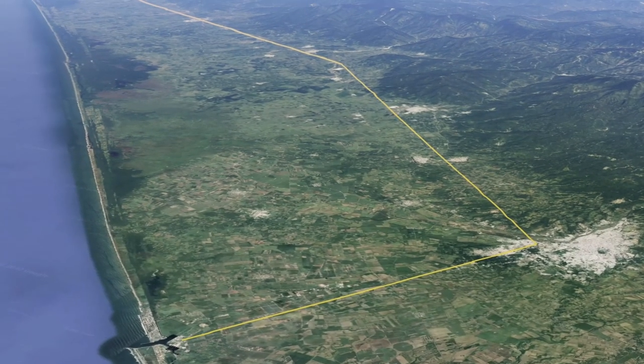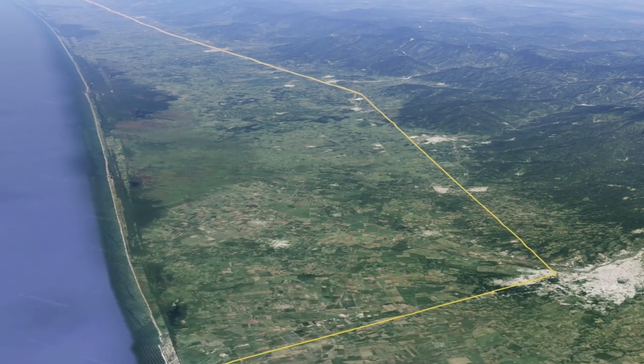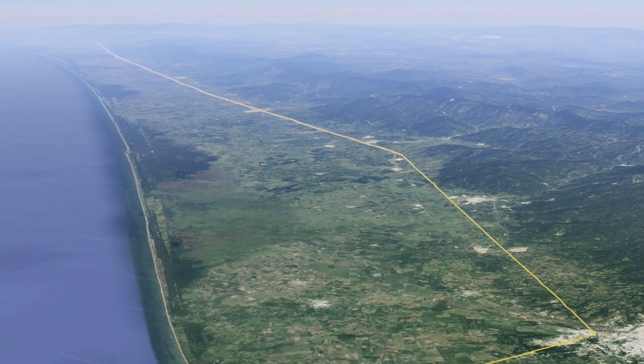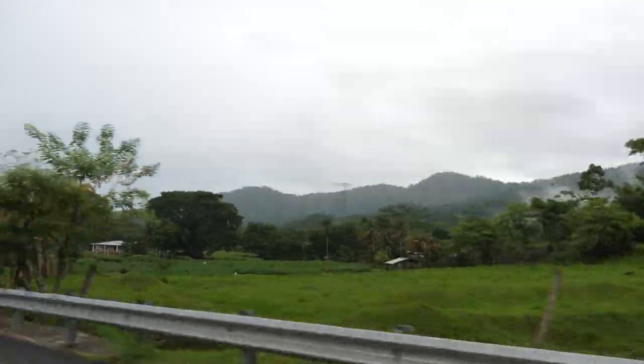We left Tapachula and began our drive to San Cristobal de las Casas by the coastal route. We drove along the base of the Sierra Madre de Chiapas mountain range until we reached the town of Arriaga.